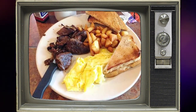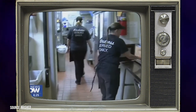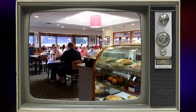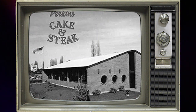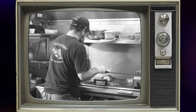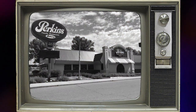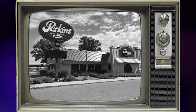He recognized the untapped potential of a dinner menu, and it was this stroke of genius that led to the birth of Perkins Cake and Steak. As Funding Universe reveals, Nelson realized that the chain's loose-knit, informal network of franchises was holding it back. So, with determination in his eyes and steak sizzling on the grill, he embarked on an aggressive consolidation of the Perkins brand in the swinging 60s and 70s.